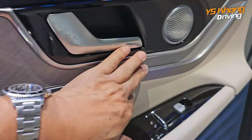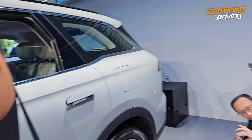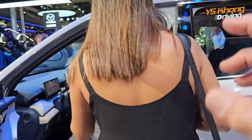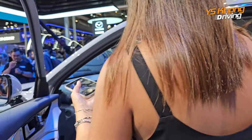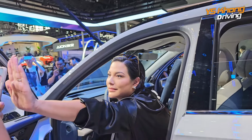So we are all trying to get some videos of the car. Everybody waiting here, look at that. Okay guys, so there is a line here for people who want to have a look at the driver's side, and I'm now third in line, so be patient. These two ladies are from Peru, and they are shooting the video.